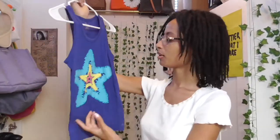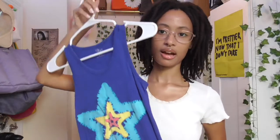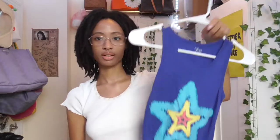Okay, so now we have this tank top that I got from Depop. I really do like this style. I wouldn't say that this is really my style anymore, because I was trying to get away from bright colors and other things, because personally I feel like when I wear a lot of color it doesn't suit me as much. I feel like I look a lot better with kind of neutrals with a pop of color, you know what I mean? I'm evolving, I'm changing constantly, so who knows what my style will be next year.